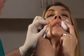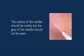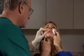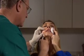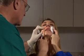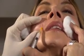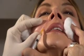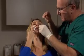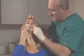Begin injecting at the distal portion of the fold and advance toward the nasal triangle. The outline of the needle should be visible, but the gray of the needle should not be seen. As the needle is withdrawn, apply constant pressure on the syringe plunger to ensure uniform deposition of material. Remember to stop injecting before fully withdrawing the needle. The layers of subdermal strands form a support structure to correct the wrinkle and to prevent further wrinkling. After injection, palpate the injected wrinkle to confirm uniform deposition of Bellafill.